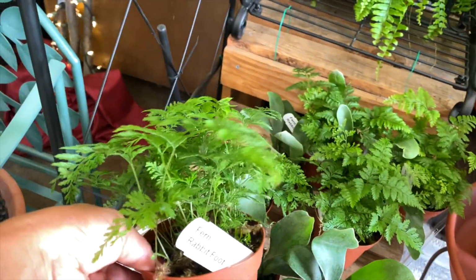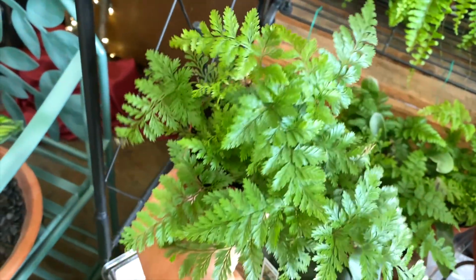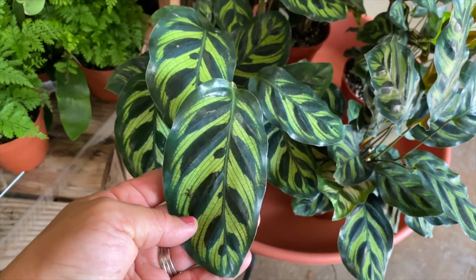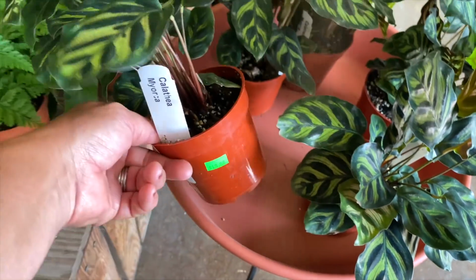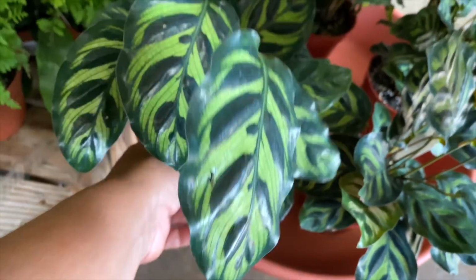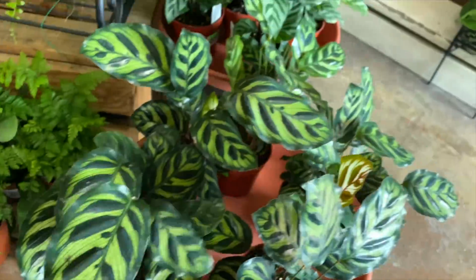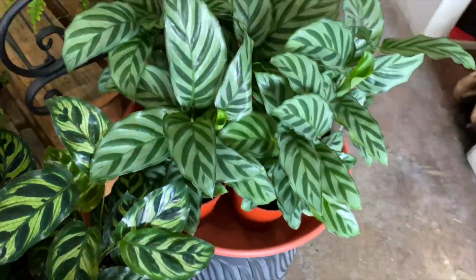This is a fern called rabbit foot, fairly common one, beautiful. This is a Calathea called Majorca. Beautiful markings. This is a 4-inch size right here. Undersides, just as interesting. A Calathea called Consina, I think.